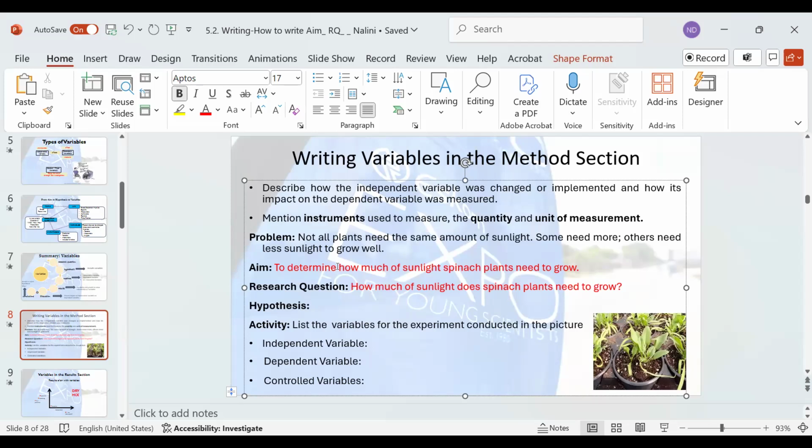Okay, so let's go to the hypothesis now and take a guess. How much sunlight? So we're going to say plants need a lot of sunlight, a little bit of sunlight, full sunlight. What shall we say? Spinach plants need, shall we say, full sunlight? Plants need lots of sunlight. Full sunlight to grow well, right?